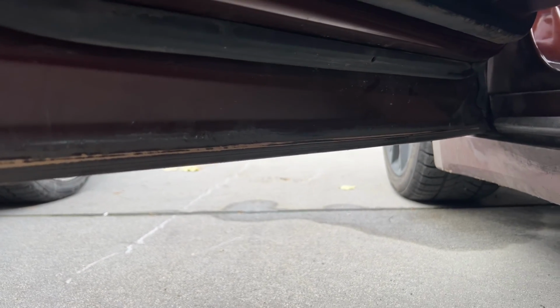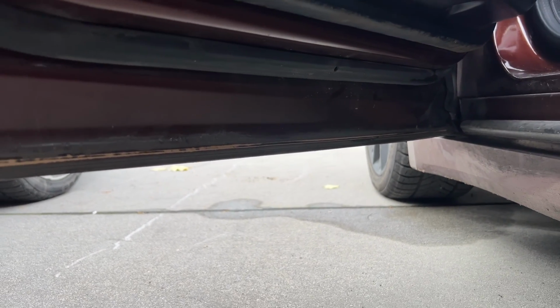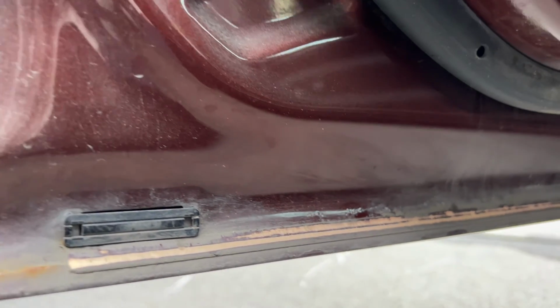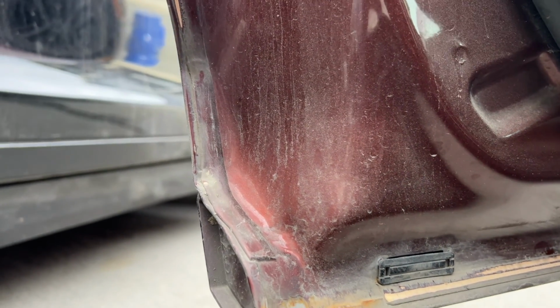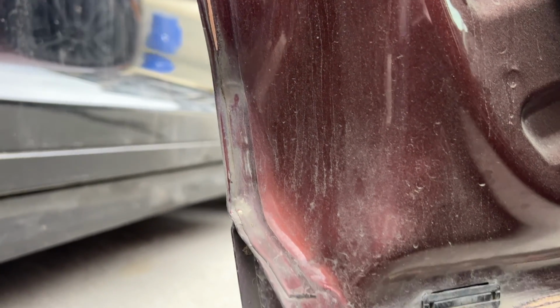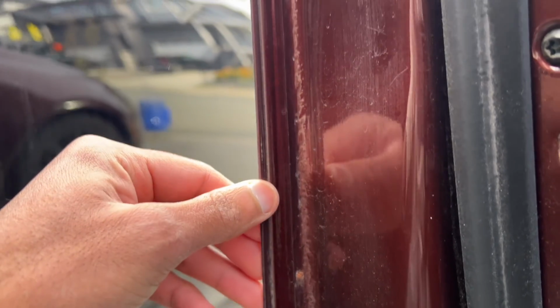I'm going to bring this into the auto body shop next year and see what I can do about it, because I really want this car to last as long as possible. And it's such a shame to be dealing with this if you ask me. My 20-year-old GMC Envoy with double the mileage doesn't even have any rust, so this really speaks to the not so good build quality of the Lincoln MKZ.